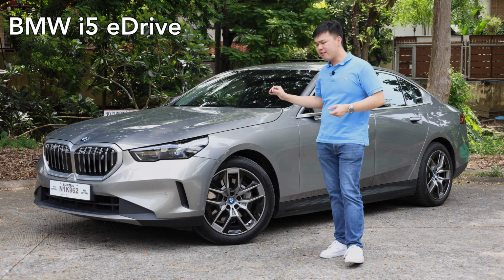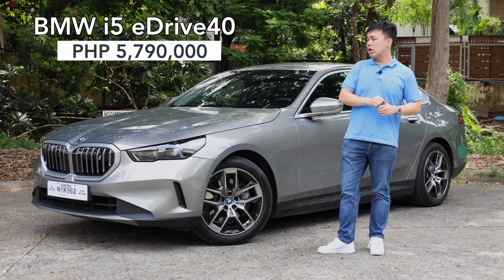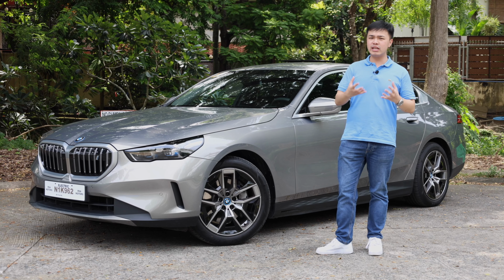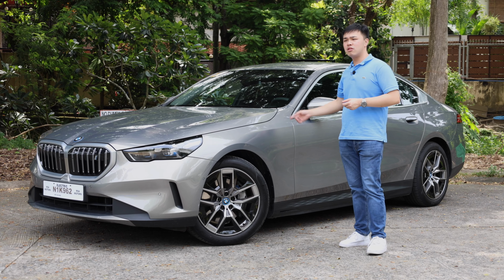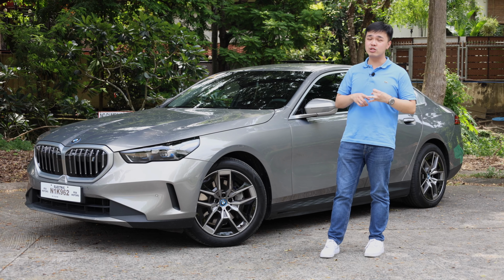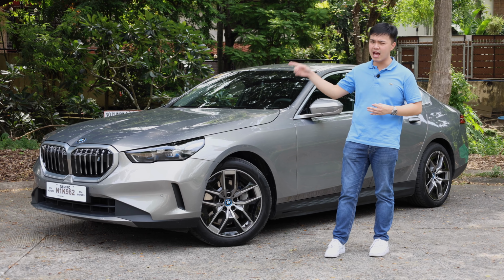So at 5,790,000 pesos, I think that the BMW i5 eDrive40, while it's not the best when it comes to range, if most of your daily trips will just be centered around Metro Manila and the nearby provinces, this is a car that will not only give you lots of fun while driving, but will also get you there super comfortably, and is also pretty good value for money, especially considering the badge that you have up front.